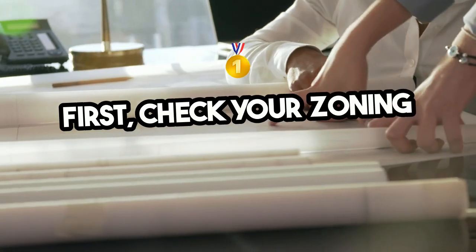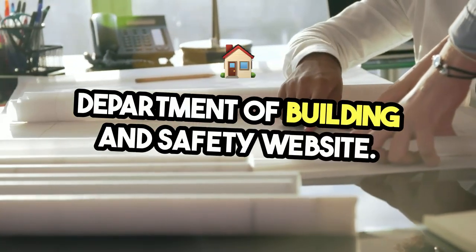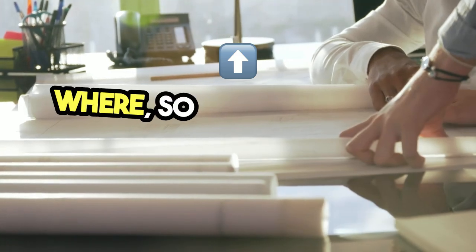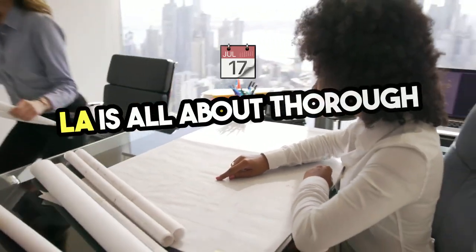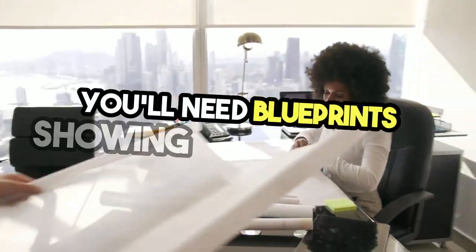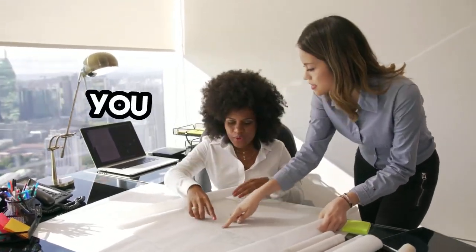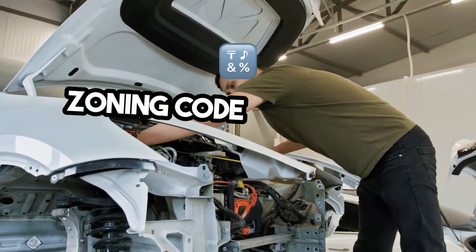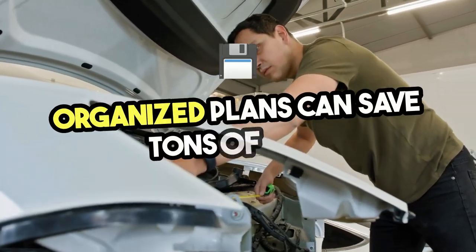First, check your zoning on the LA Department of Building and Safety (LADBS) website. Zoning restrictions define what you can build and where, so make sure your project matches up. LA is all about thorough planning. You'll need blueprints showing your project details, measurements, and safety info. You can submit these through the LADBS portal, which also has tools like a zoning code search and project checklists. Organized plans can save tons of time.